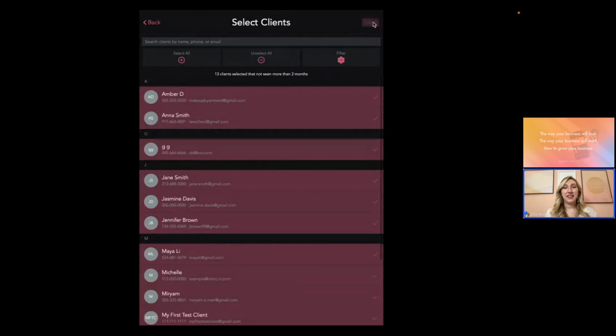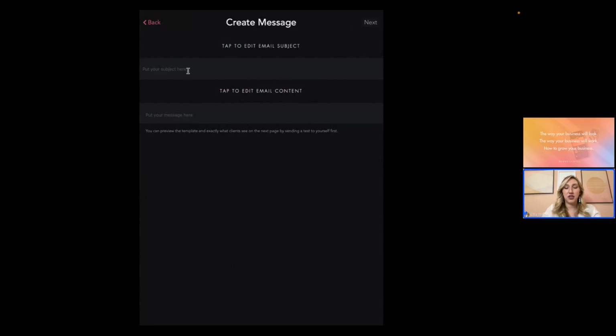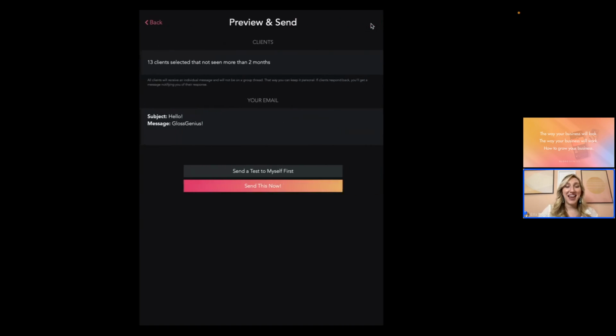Moving right along, the next screen you'll see will be to draft that message. Again, we keep it super simple, so you can do this right on your phone and keep things moving. And just to make sure all the formatting looks perfect for you, tap on Next, and you can send a test email to yourself at first to view how this looks.